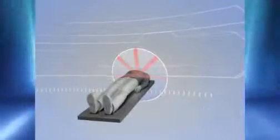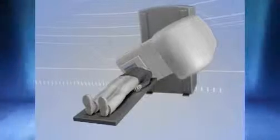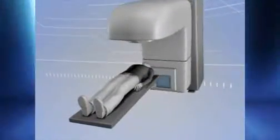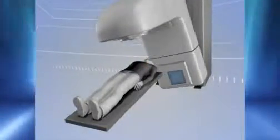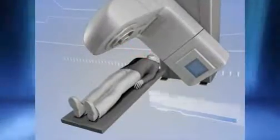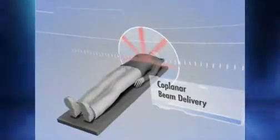Gantry-based systems, which are constrained to clockwise, counterclockwise rotations, typically only deliver 5 to 7 beams or a single arc over an axial plane. While this may be a suitable approach for low-dose radiotherapy, it is often not well suited for lung radiosurgery, since extremely high doses are focused to very limited beam entrance and exit points.